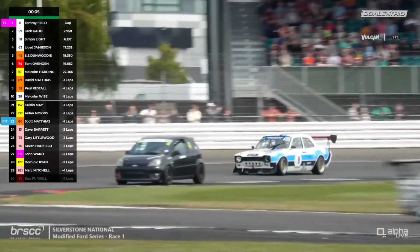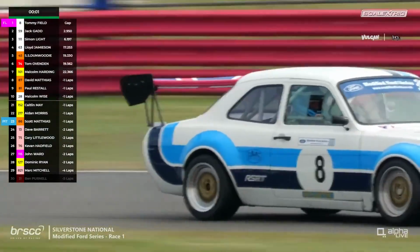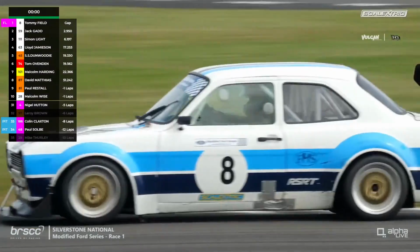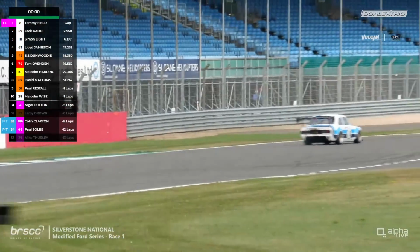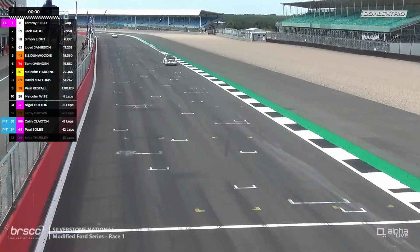Oh, now the slow Fiesta still going, but exceptionally slowly, right in front of the race leader, who is heading for the checkered flag. So Tommy Field then is going to come through to, in the end, take a fairly comfortable victory, but it didn't look like it was going to be that comfortable. He slides his way nicely out of Luffield corner then, and heads for the line. Checkered flag is going to wave once again for Tommy Field, who wins here at Silverstone.